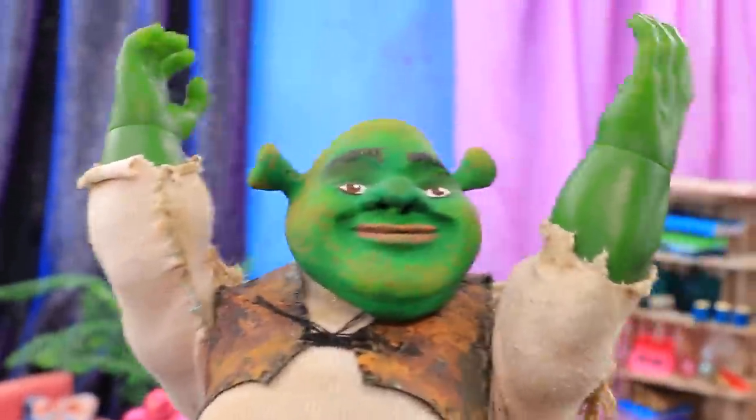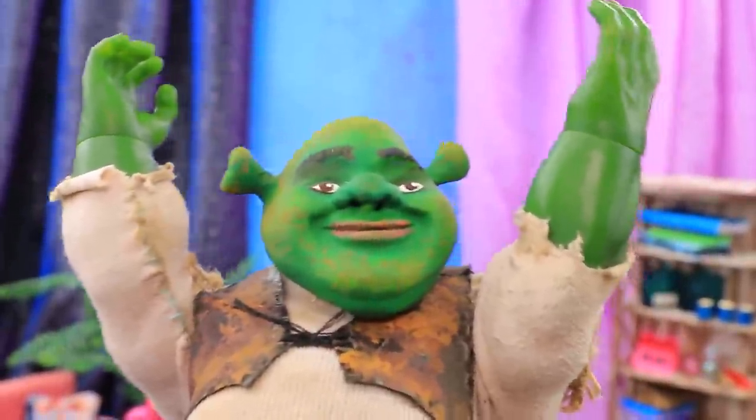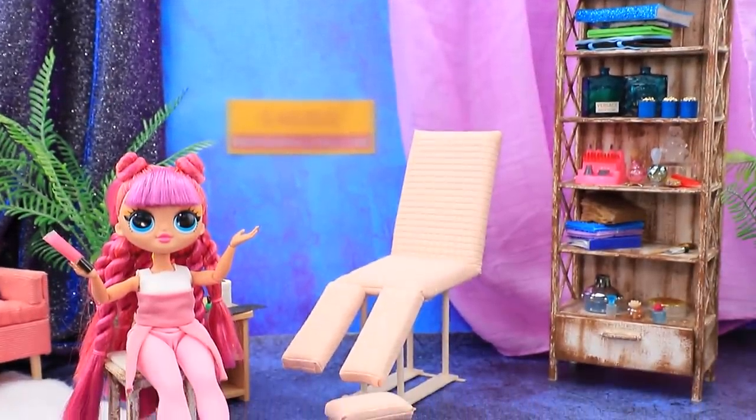I didn't ask for this color. Everyone is gonna be so confused. Huh? Clients can be so demanding.